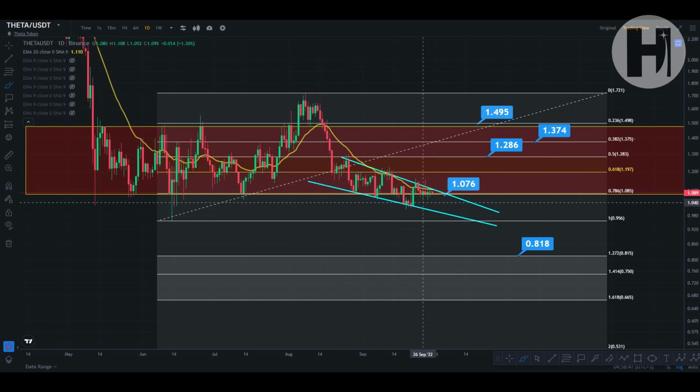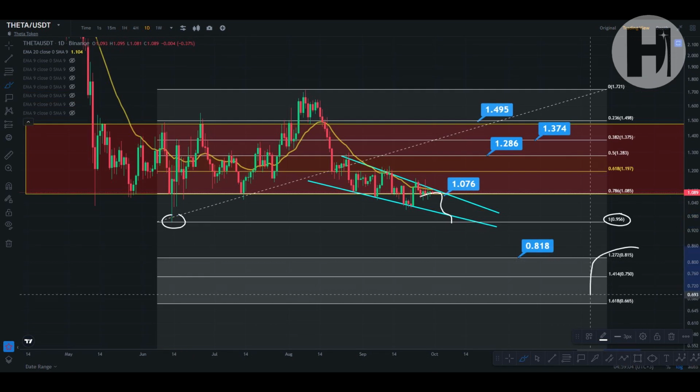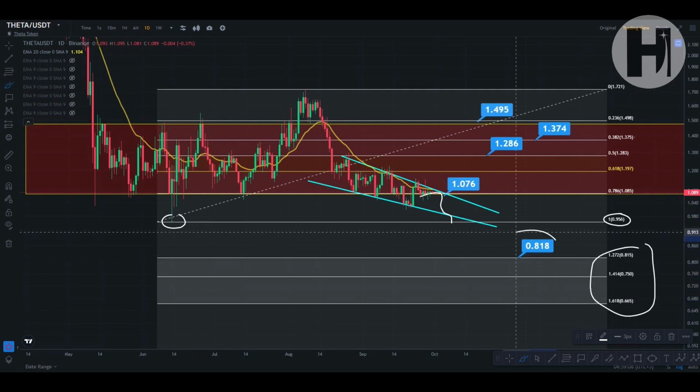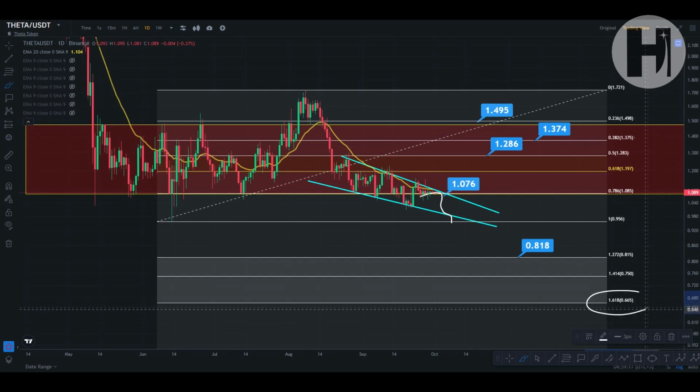So if you start losing the support of the falling wedge, potentially, if you come back down here and you start losing the support, I would eyeball 95.5 cents here, which is basically our local low that we printed in June. And if we start losing that, well, then you have more targets to the downside. Your minimal target would be 82 cents or 81.5 cents, which is the 1.272 here. And technically speaking, your technical target is going to be all the way down here at the 1.618.